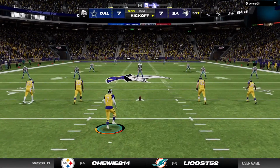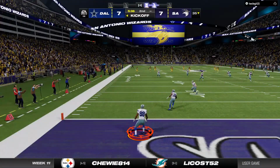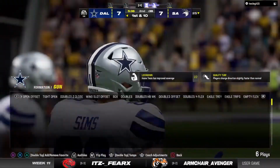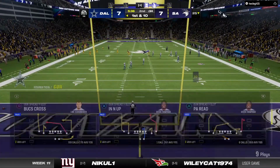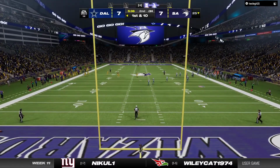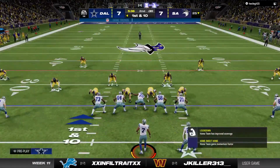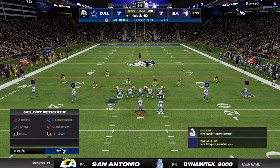So all even at 7 now as they kick it away. But no run back here. Fair catch, and this will come out to the 25. The Dallas offense here set to begin the drive. They currently sit 1 game over 500 thanks to their victory a week ago.